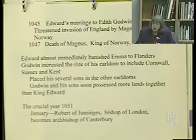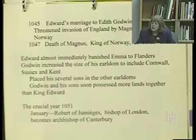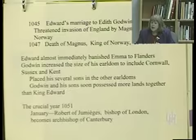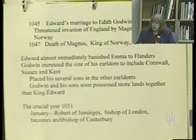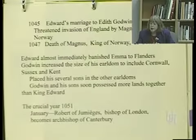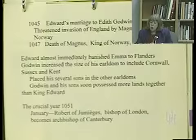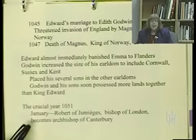Godwin, in the meantime, during the reign of Canute, had really increased the size of his earldom to include Cornwall, Sussex, and Kent, and he had managed to put his sons in all the other earldoms but one, so the Godwin family controlled more land in England than the King of England himself. The Godwins were more powerful than the king as a whole family. And you will not be surprised to know that they came to blows against each other in the crucial year 1051. What happened was Edward was able to bring all the power under his own control, to appoint his own bishop, Robert of Jumieges, as the Norman Bishop of London, and make him Archbishop of Canterbury.